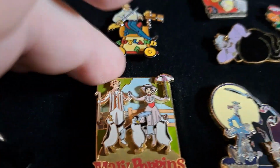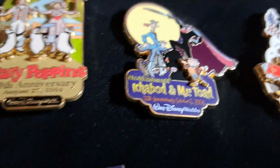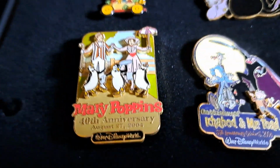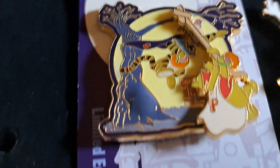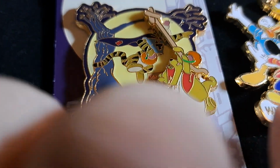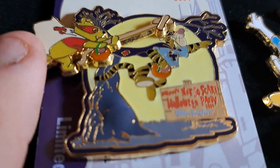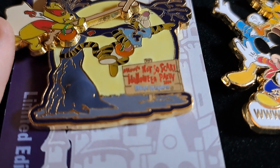Normally I would keep the backing card, especially if they were a special backing card like this. Could be that these just had normal black velvet backing cards on them, and that's why I didn't keep them on the cards too. But this is a Halloween pin from 2004. It's got Winnie the Pooh swinging back and forth here. They're dressed up as superheroes, so that's a little bit comic related.